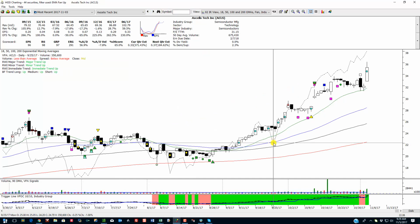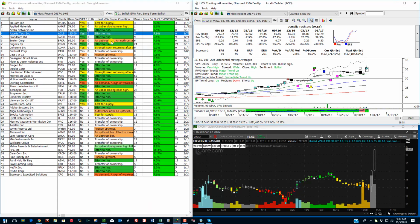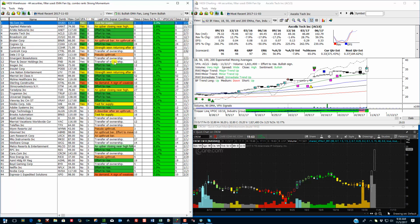Okay, here's an effort to rise. Earnings are out of the way. It closed about two-thirds of the way, or three-quarters of the way up the intraday range. Volume's heavy. VPOC turned positive. I'm going to add it to my list. I'm not going to go through every one of these, but you get the idea. So what we have here with this setup, let me reset this here. Days since. Now I'm going to copy this again.